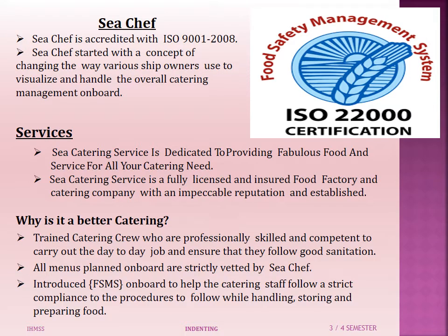Sea Chef. Sea Chef is accredited with ISO 9001-2008. Sea Chef started with a concept of changing the way various ship owners used to visualize and handle the overall catering management on board. Service. Sea Catering service is dedicated to providing fabulous food and service for all your catering needs. Sea Catering Services is a fully licensed and insured food factory and catering company with an impeccable reputation.